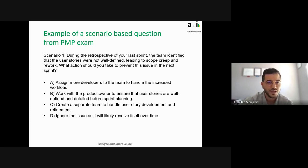An example of a scenario-based question. In this one, during the retrospective of your last sprint, the team identified that the user stories were not well defined, leading to scope creep. And these are some terms that you will learn from reading the PMBOK. So the question is, what action should you take to prevent this issue in the next sprint?